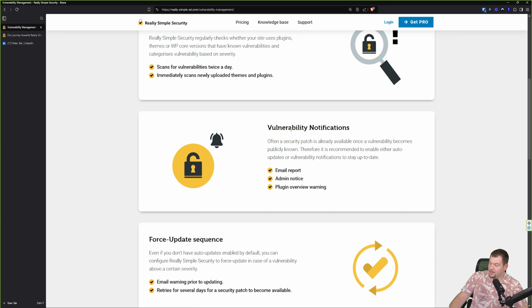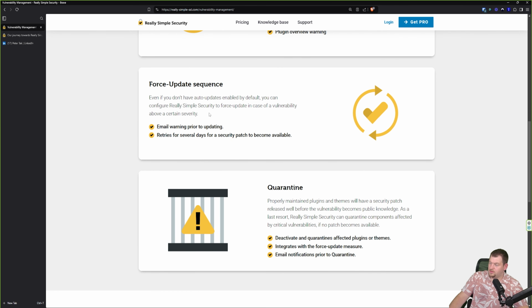You also get access to vulnerability notifications: you can get email reports, admin notices, and plugin overview warnings. You can also enforce a force update sequence. That means even if you don't have auto updates enabled by default, you can configure Really Simple Security to force an update in case of a vulnerability above a certain severity. So for example, if the plugin vulnerability severity is below 5, you don't need to enforce the plugin update. But if it's above 5, or 9.9 or 10, then it will need to be updated automatically so you won't wake up to a compromised website.